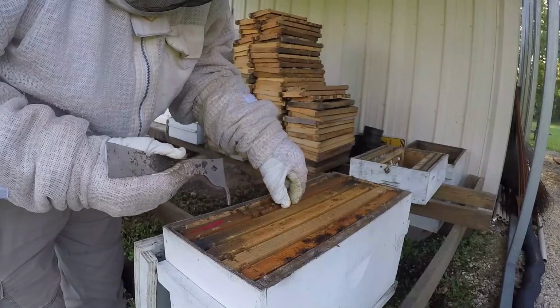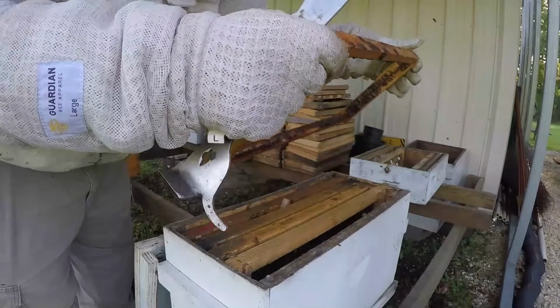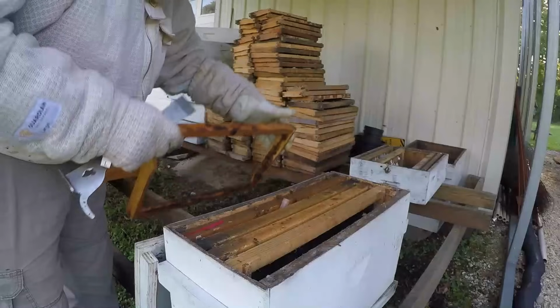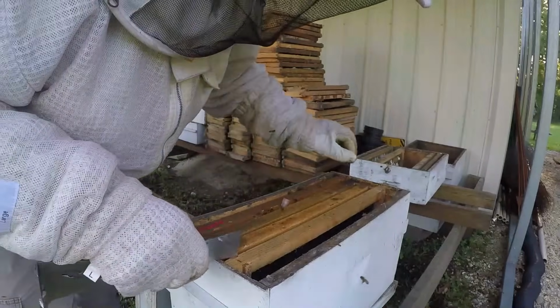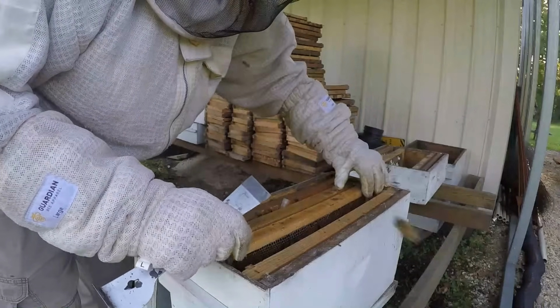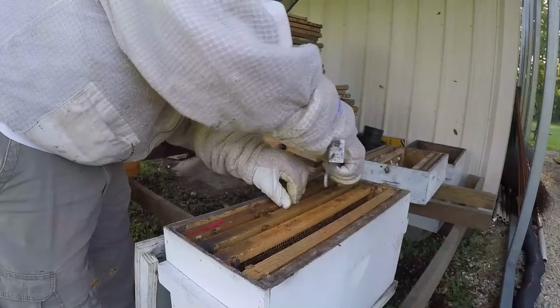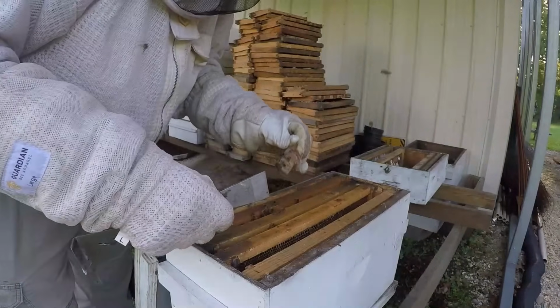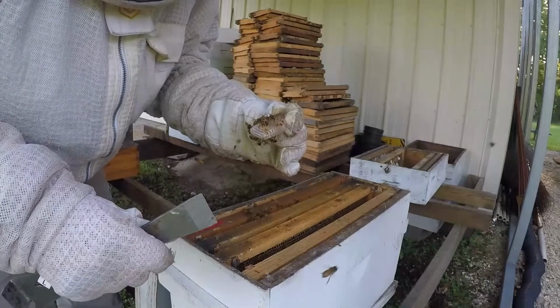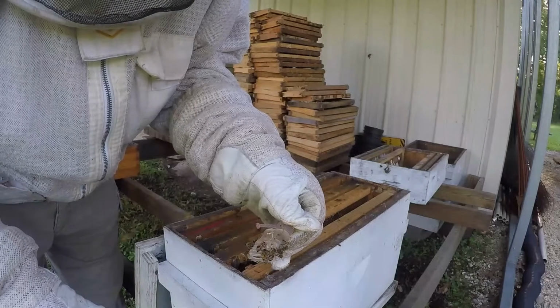So hopefully she's still alive. I don't even think there's any good frames in here, but they'll draw them out. Oh yeah, look, that's what I got in there. I got to go get a foundation. I was in a hurry. I had to get somewhere, and I had just a little bit of time to get ready to go. You know how it is. Everything's going to schedule, and then you end up having to catch a swarm at the last minute. Yep, she's alive.